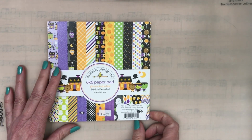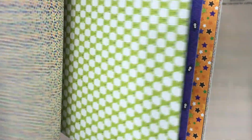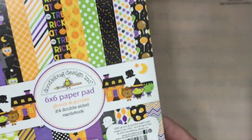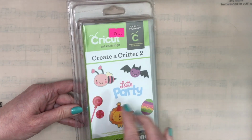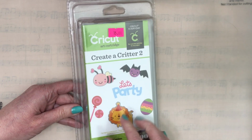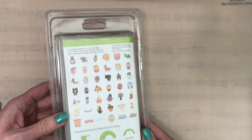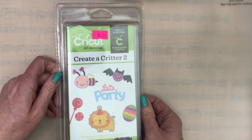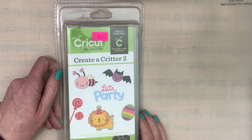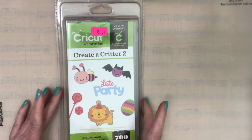This Doodlebug Halloween 6x6 paper pad. It's so cute. And this was $2. I was able to find the Cricut Critter 2 cartridge. I have the original Expression machine, so mine still takes the cartridges. And I did not have this one, so I'm super happy to be adding this one to my collection. And this one, she charged me $10 for this cartridge, which was a great deal.